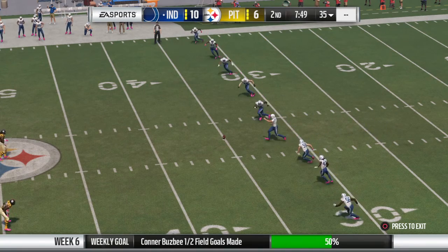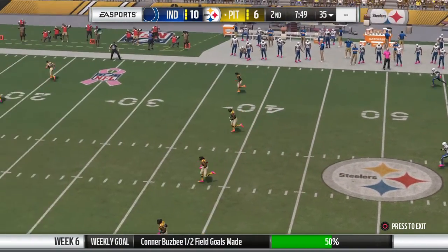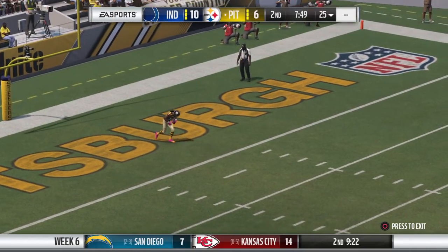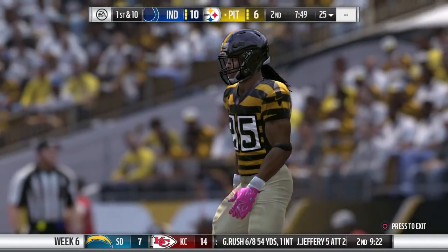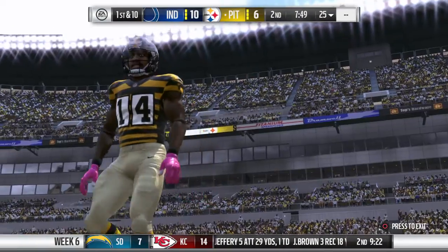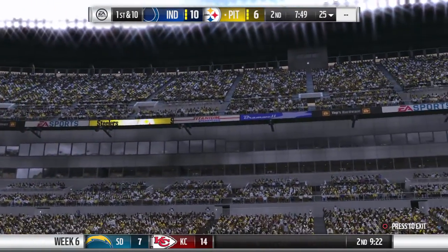Out is the kickoff unit as they run up and send this one away. That'll be taken in the end zone. And he'll elect not to return this one, so they'll bring it out to the 25 on the touchback. And Pittsburgh getting set to take the field.